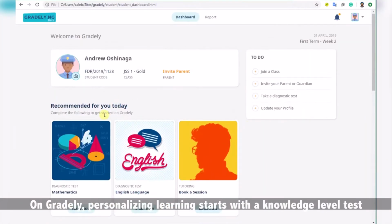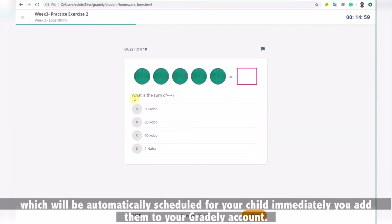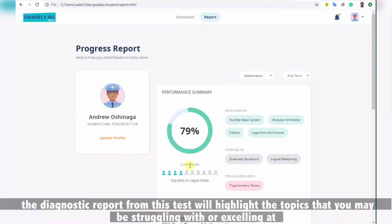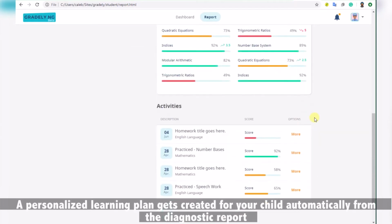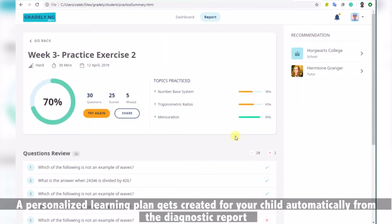On Gradely, personalizing learning starts with a knowledge level test, which will be automatically scheduled for your child immediately you add them to your Gradely account. These tests are standardized for each class. The diagnostic report from this test will highlight the topics that you may be struggling with or excelling at. A personalized learning plan gets created for your child automatically from the diagnostic reports.